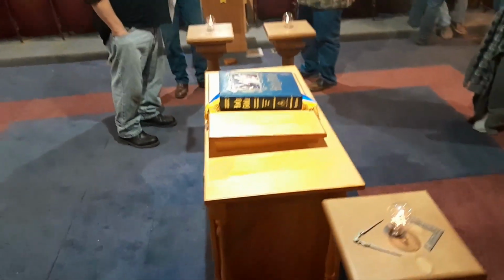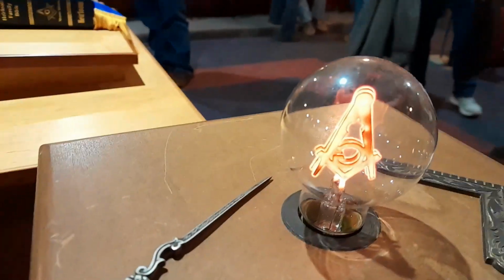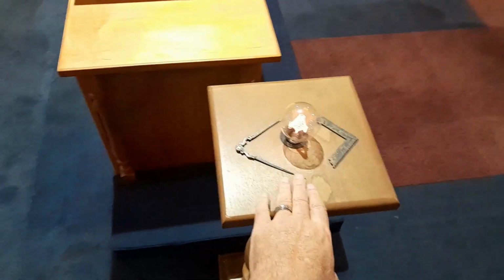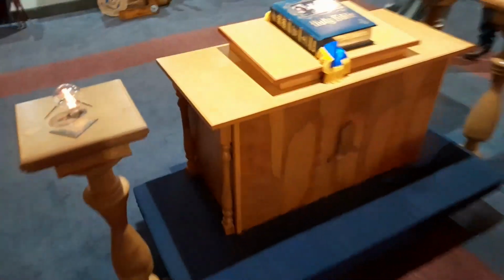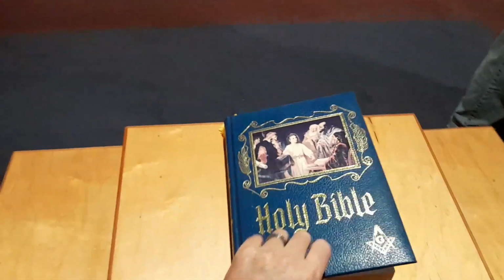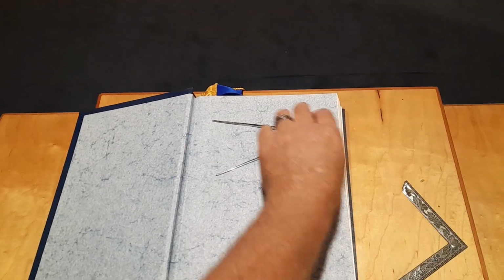This is a normal setting for your lesser lights here. These, of course, are electric. Those may be the ones they use inside the book, but they may not. I think I saw another set inside the book, the Holy Bible there. But it's really good. It's a good-looking altar. And I want to show you one other thing about this. Oh, there they are. I thought those were in there.